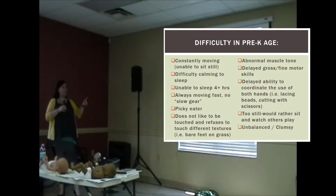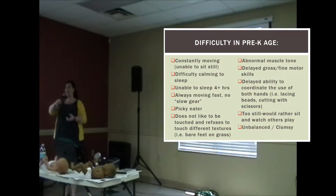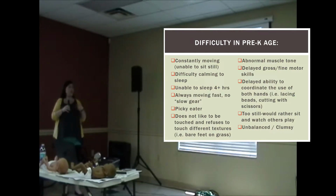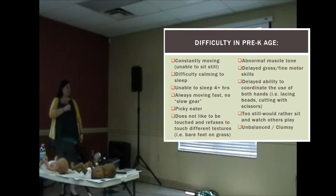Abnormal muscle tone, delayed gross and fine motor skills, delayed ability to coordinate the use of both hands. So using both hands to do something that's asymmetrical, so one hand holds the string, the other hand does beating. It's not something that does the same movement at the same time, but they're doing something that's different, so different parts of the brain are having to be used. That's pretty difficult. Or cutting with scissors, and one hand has to hold the paper, and the other hand has to cut with the scissors. That's pretty difficult to do.